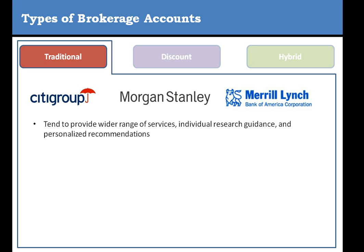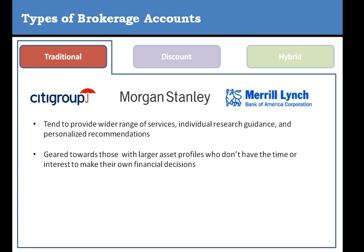So the traditional brokerage service is really geared towards two kinds of people: those who either don't have the time or the interest to make their own investment decisions, or those who have larger asset profiles that they want professionally and personally managed. So you can think of a traditional broker as someone who is similar to a money manager or a financial advisor, but it's important that we point out a couple other things to be aware of with traditional brokerage firms. The first is that, like we talked about, you can expect to pay higher fees as a result of these personalized investment guidances.